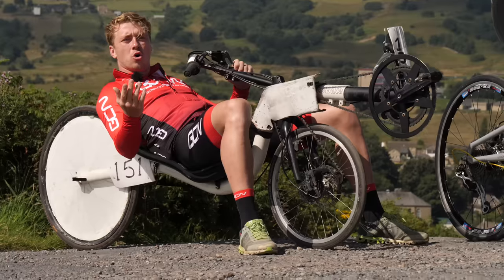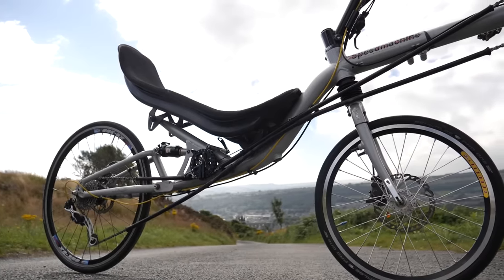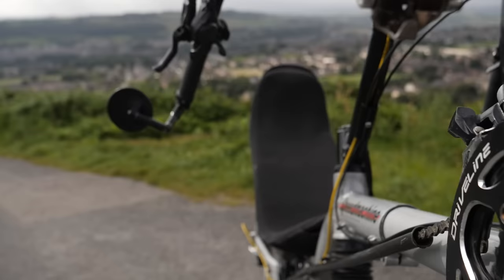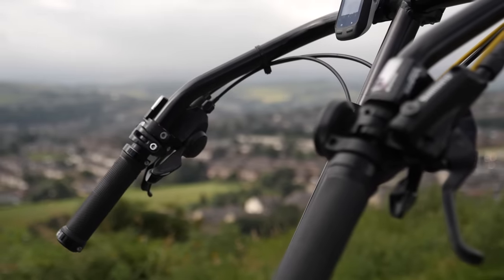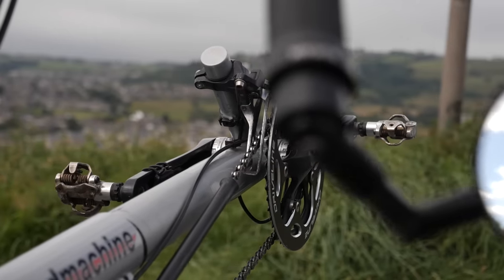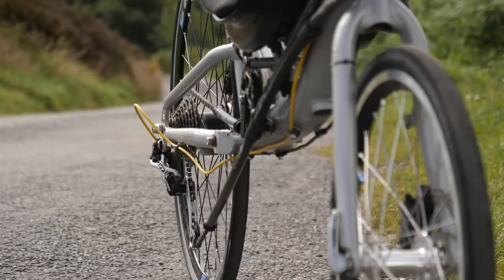So we've managed to get hold of two low racers. Over there, you've got a slightly lighter one with a bit of added suspension. It's got all the unnecessaries stripped off it, and you've got a slightly different steering mechanism on the front there. So we'll see really how it goes. Now I've got a 406 front wheel and a 559 rear.